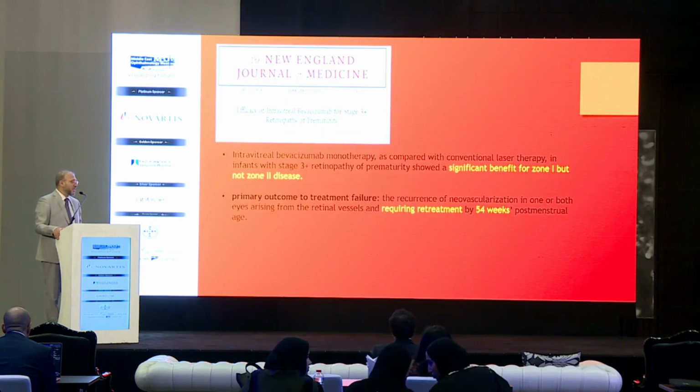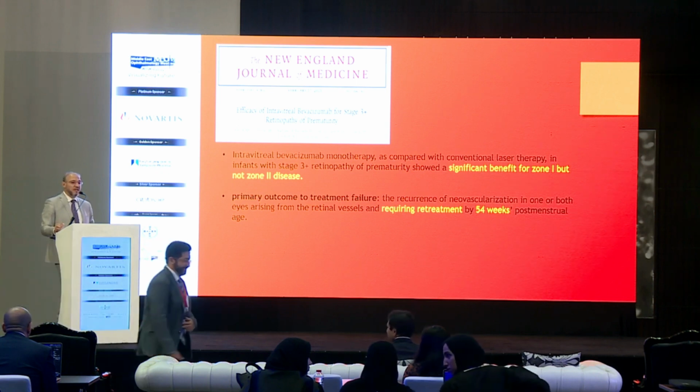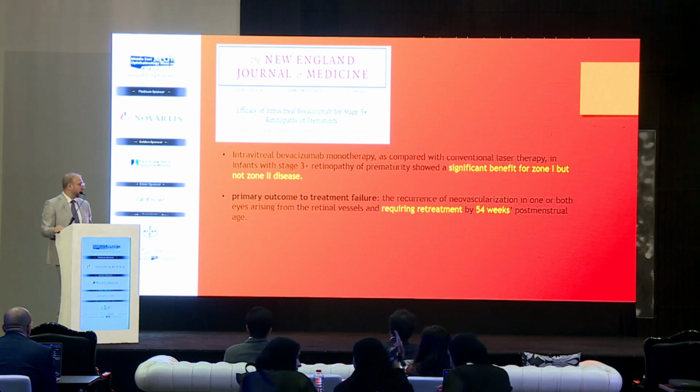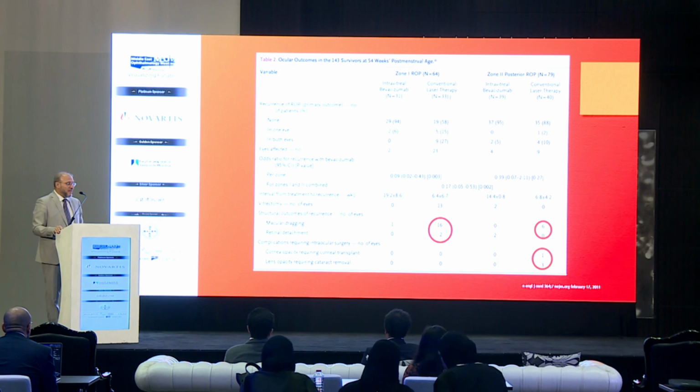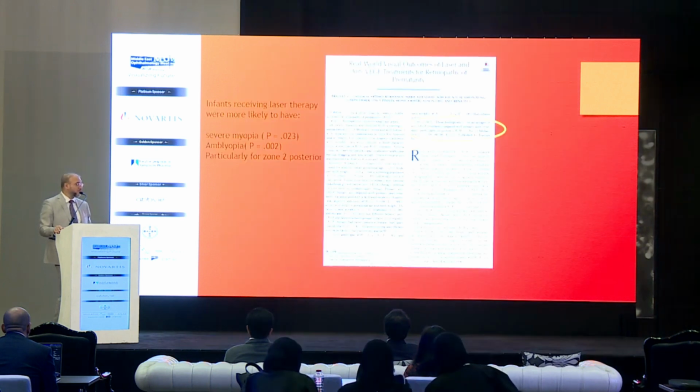The BEAT study approved that in Zone 1, Stage 3, bevacizumab is better than laser. In Zone 2 posterior, and here I just want to mention that the definition of Zone 2 posterior came from this study as a beginning, they found it is not clinically significantly better than laser, but not inferior to laser. And if you look at the study in detail, you can see that the worst anatomical outcome always came from the laser group.